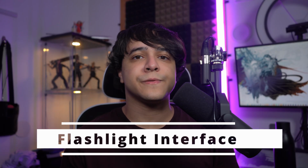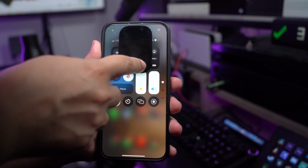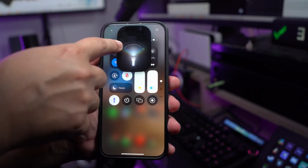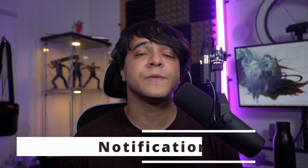Next would be the flashlight interface. The flashlight interface looks nicer now, and it offers a feature that allows you to adjust how wide you want the light to actually be, so how much ground you actually want it to cover. For example, you do get a nice animation on screen that shows you how much ground your light will cover, and you can increase or reduce it to your liking. This looks really clean, and I would love to see something similar also be introduced to more control center based settings.